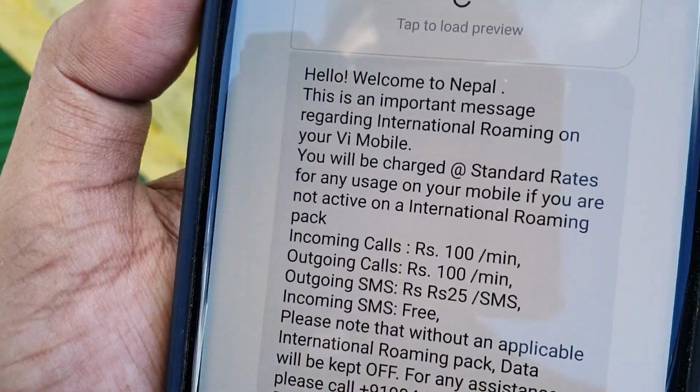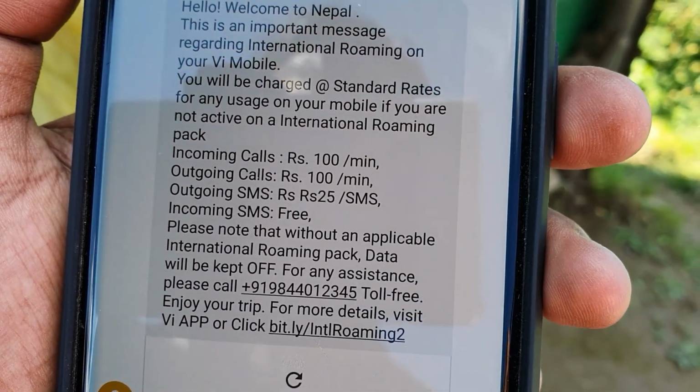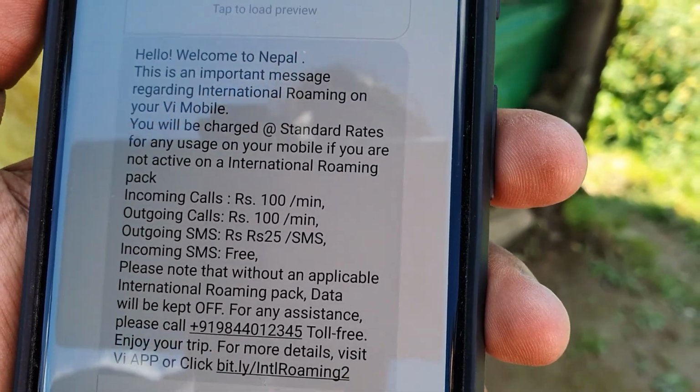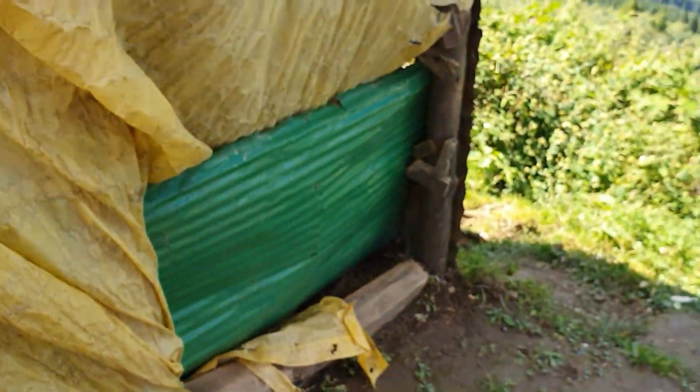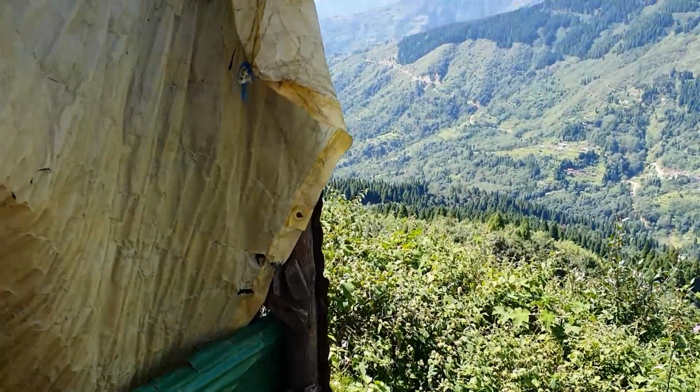So here we got one message on my phone. Just check that out. That's coming as hello, welcome to Nepal. And all the charges have been put over here. So this is taking Nepal satellite. Yep. We are on an international trip.